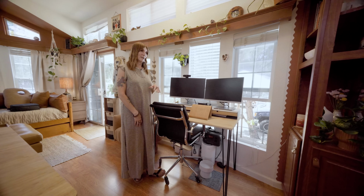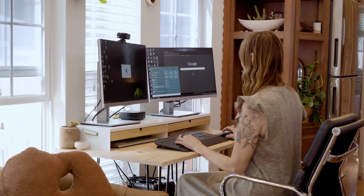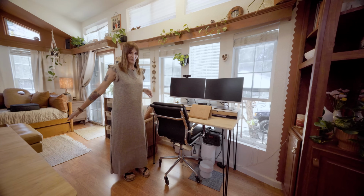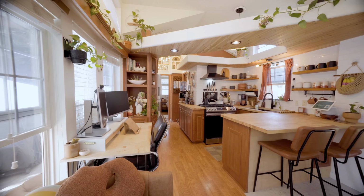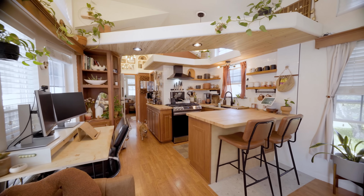This is my work area. I work from home, and so I was able to incorporate this desk area. It fits perfect right here. I'm able to still walk through this area right here. Even when I'm sitting here, you can still walk through. It's really nice, and it's right next to the kitchen, right next to the coffee maker, and it's perfect.